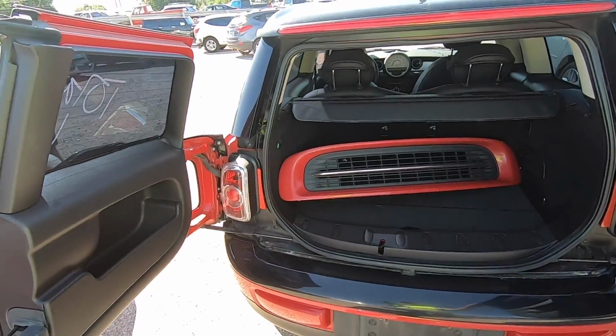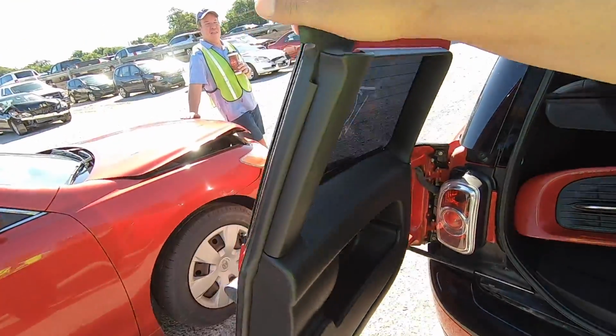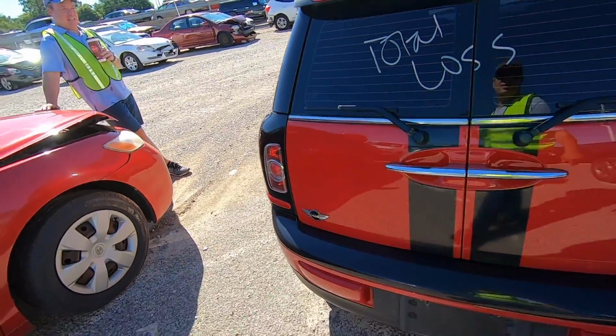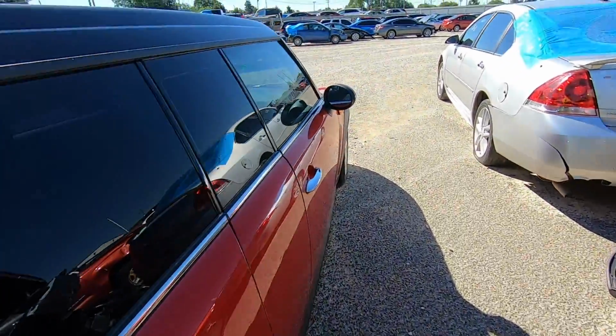Look at these doors. I like them, man. These doors are kind of cool. Got the swing out doors like the old minivans. You guys don't know anything about old minivans. Y'all are too young for that.